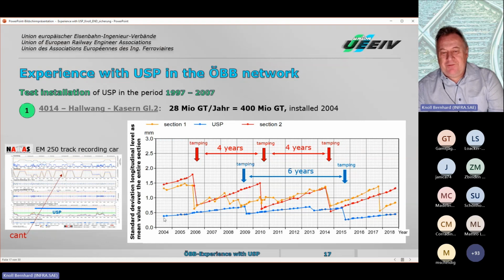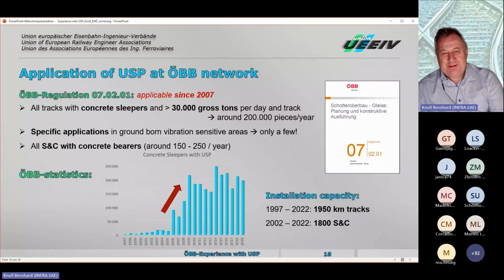And even if you see the inclination of this curve, the degradation is very flat. So you would see here that you could have lasted this track probably another 3 or 4 years when you say that your intervention level is 1.5 millimeter. So you see really a great performance. In this same performance, I could demonstrate you on all the other 6 examples I've showed you before, but I think for today, 1 example is enough.